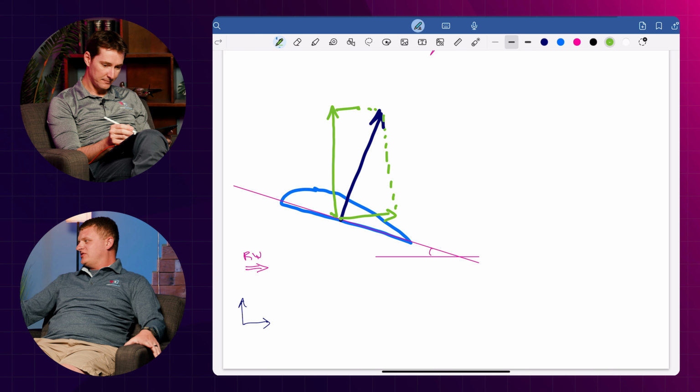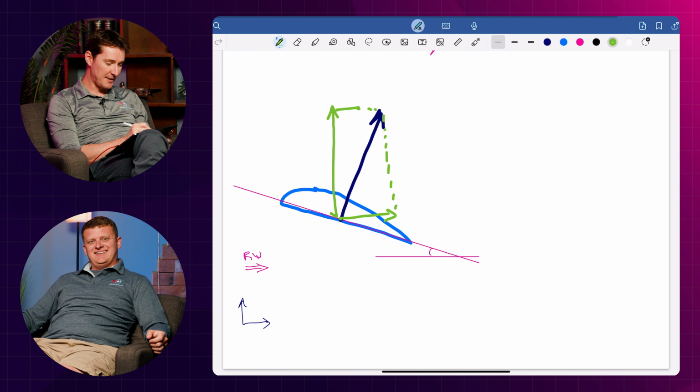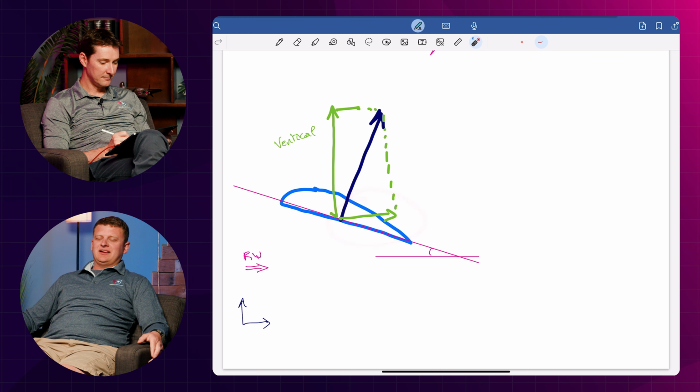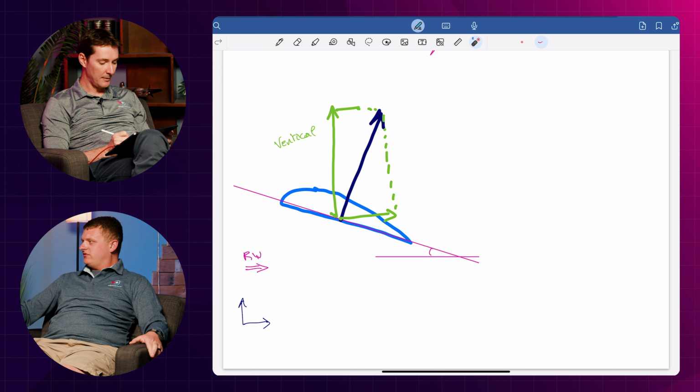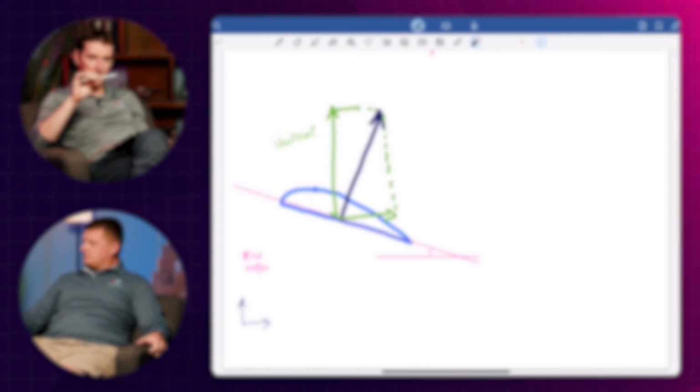It's what we care about in terms of getting the airplane up. That's the portion that's very useful to us, right? So that's the vertical component right here. And then this bit right here, at the bottom, what is that? That would be drag. That's induced drag, the horizontal component of your lift. So because of the angle of attack that we have when we fly, we create induced drag automatically as soon as you start creating lift.